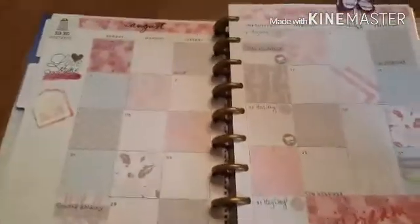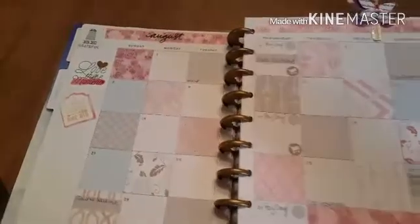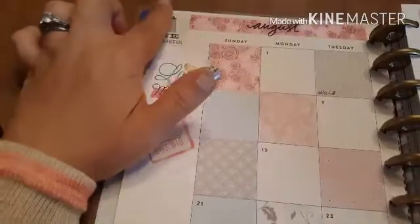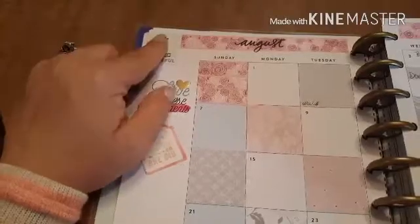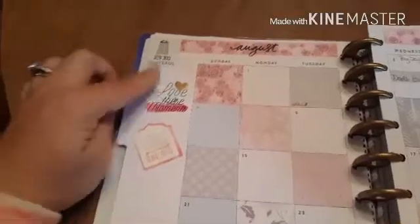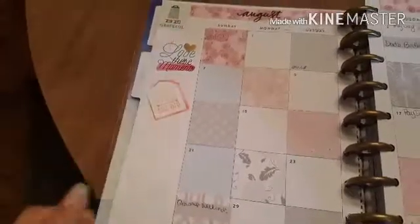So basically what I did is I covered up the month up here with the washi tape. I have Be Grateful up here. That came with the Good Food stickers from Mambi. And then these two I got in my Happy Mail box from Melody. So I stuck those in. I'm not really sure what I need or want to do with this sidebar for the month.